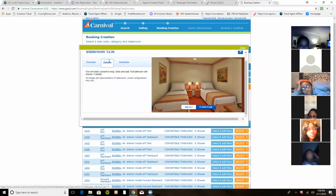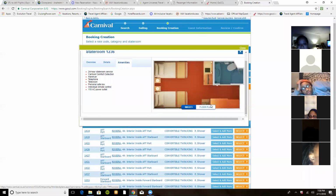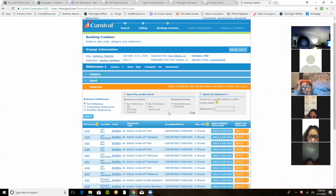Details on the room, the amenities. Here's your floor plan. You enter through the door. There's closet space, bathroom, shower. This is what your interior room looks like. You can screenshot this and all that too, send it to your people, whatever.